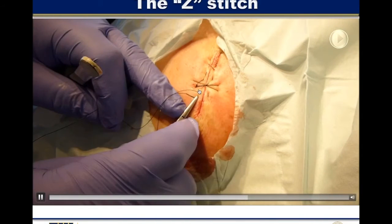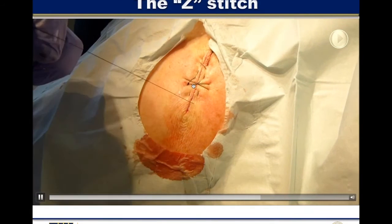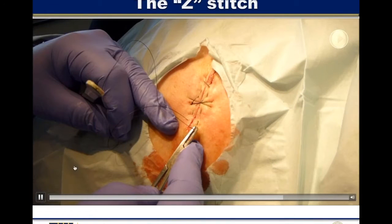So you see here, I left that pulley stitch in that I had done initially. I put in my vertical subcutaneous tissue, and now at the end of the surgery here, I'll remove this pulley stitch. But you can see every two or three throws, I'll throw over one of these cross bridges and it kind of forms like a Z, and that's why we call it the Z stitch.